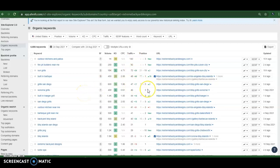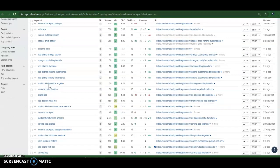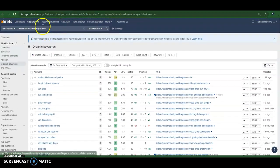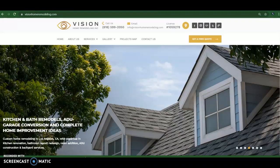Now, if your conversion rate is high, maybe even 50% from the people who come to your website, call you, and then finally close as a client, then it would really benefit you to be ranking higher for these kinds of keywords. And so it's pretty easy to go into each of your competitors' keyword profiles, find out the keywords they're ranking for, then start to rank for them on your own website.